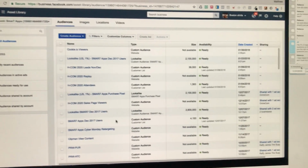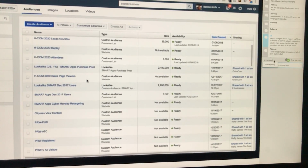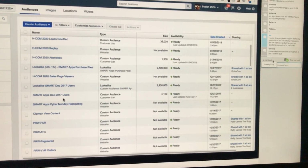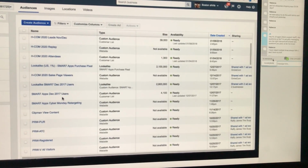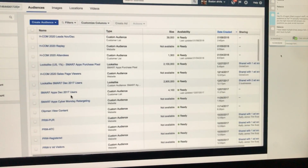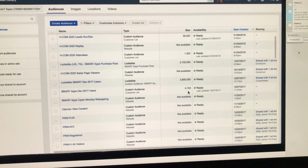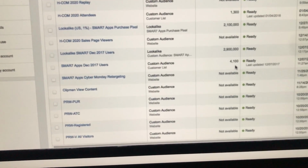And I've actually done that. You can see here for people who have viewed a sales page, right? Or here, even better, here's the people that used our app in 2017. So Facebook allows me to gather up exactly who's using a certain thing or who's purchased or whatever. So these are our buyers for our Smart Apps suite in 2017. You can see we have 4,100 people, right? That's even better than the 100, right? So this is how it snowballs for you.